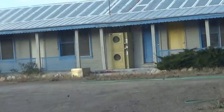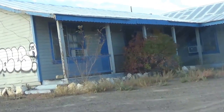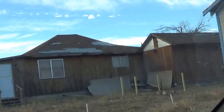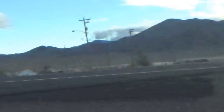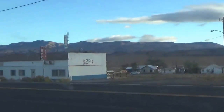I see a washer and dryer there on the front porch. I don't really see any boarded up windows. There's a guy's shirt hanging in that one. This, I doubt it's open. There's not a car here. A little bit of graffiti, unfortunately, which I hate to see, especially on these old buildings we consider artifacts in Nevada. A little more commerce across the street. Sorry about the bumpiness. This is a real rough road. That was a motel at one point. I remember when that was open.